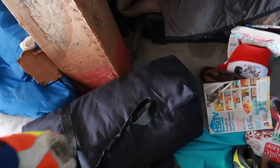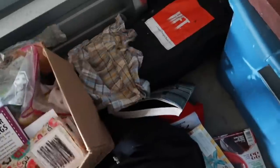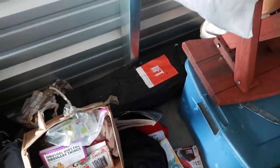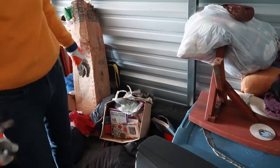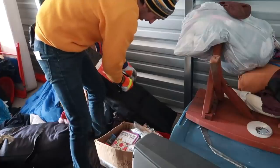This guy's got some weight. I think that's a tent. More clothes. More clothes. This is a pack and play. You can feel it. No, it's not. It's a Harbor Freight Tools. So now we gotta look at it. Oh, what could that be? One thing with this locker, unlike most lockers, is you usually find a box of hand tools, Allen keys.